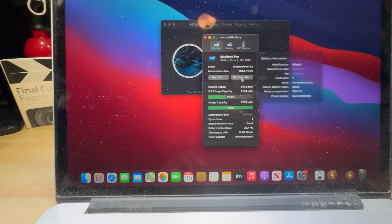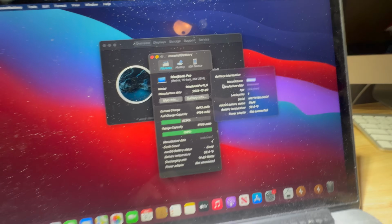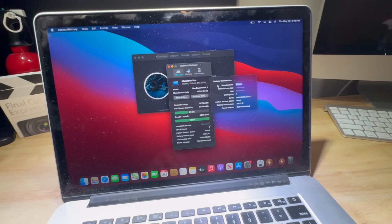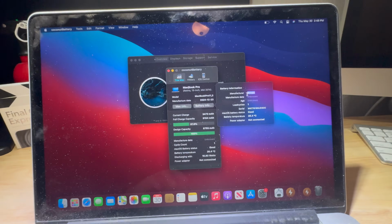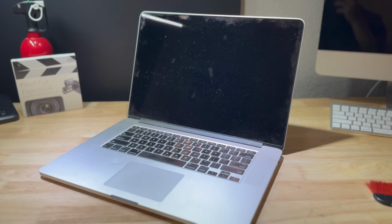And this is a Simplo battery. So Simplo is a good brand, just like DSY and those types of batteries. Those are what Apple uses in their systems. So this isn't technically an Apple genuine battery, but it's made by the same manufacturer. So that's great. And now it's time to clean up this Mac.